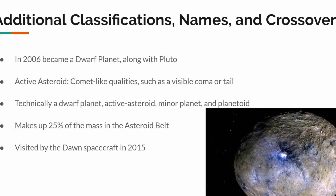It is important to know that these classifications are on top of it already being classified as an asteroid, so Ceres is technically both an asteroid and a dwarf planet. It's also referred to sometimes as a planetoid and a minor planet, and both those terms are interchangeable with the term asteroid. Ceres is both the largest known asteroid and the largest object in the asteroid belt, making up an estimated 25% of the total mass in the area. Ceres also became the first dwarf planet to be visited by spacecraft when Dawn entered its orbit in 2015.